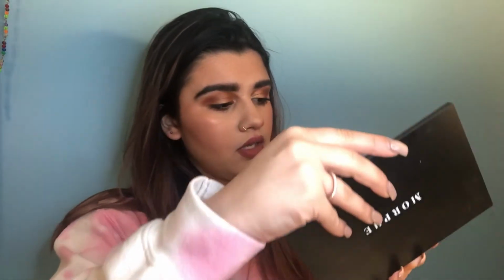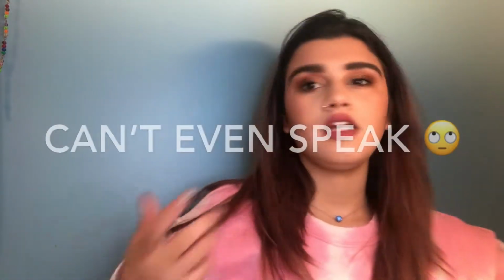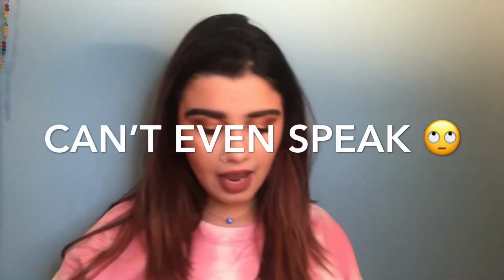Then I have another palette by Morphe. Looks something like this. This is the 15D Day Slayer palette. Once you open it, it does come with a mirror, and it has a lot of transition colors. As you can see, I don't like really cool tone shades. I like more browns and more oranges, just because of my skin complexion. I have nothing against cool tone palettes or anything, because this one is kind of cool tone.